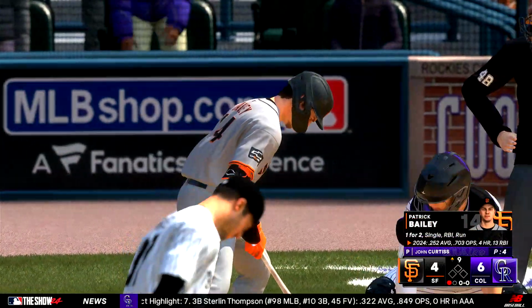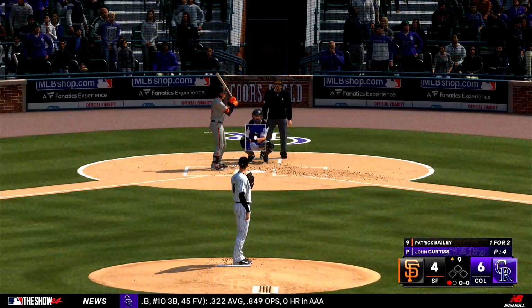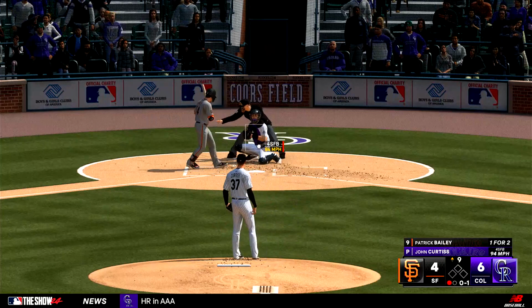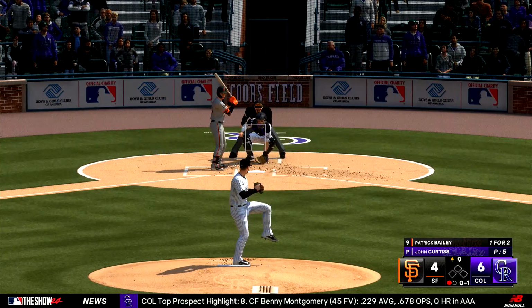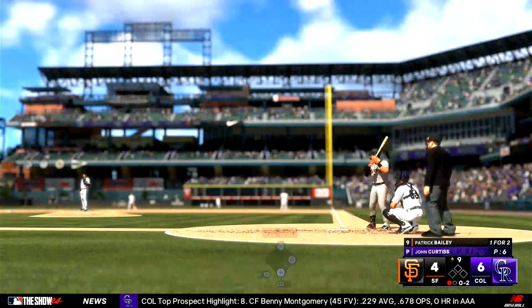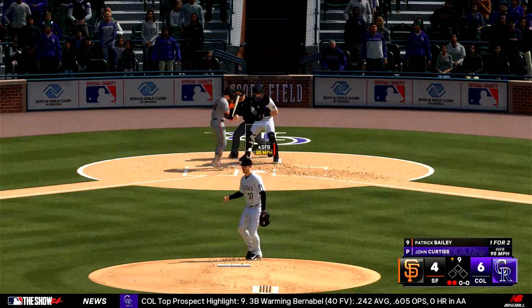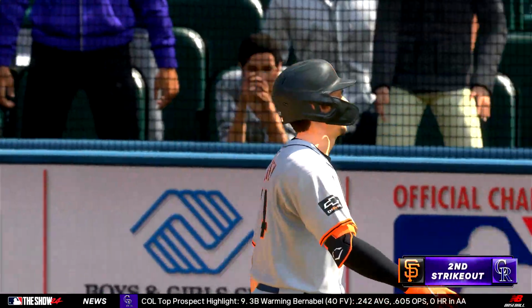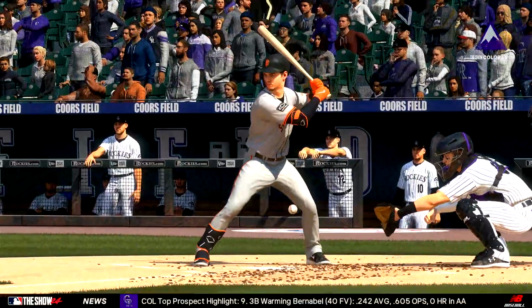Patrick Bailey will hit next. One for two. Curtis, the tall righty, 220 pounds, and he was a sixth-round draft pick back in 2014. And strike two. One ball, two strikes. That one 95 to finish him off. This is definitely what a team likes to see out of their closer. Come in and just destroy all hope.